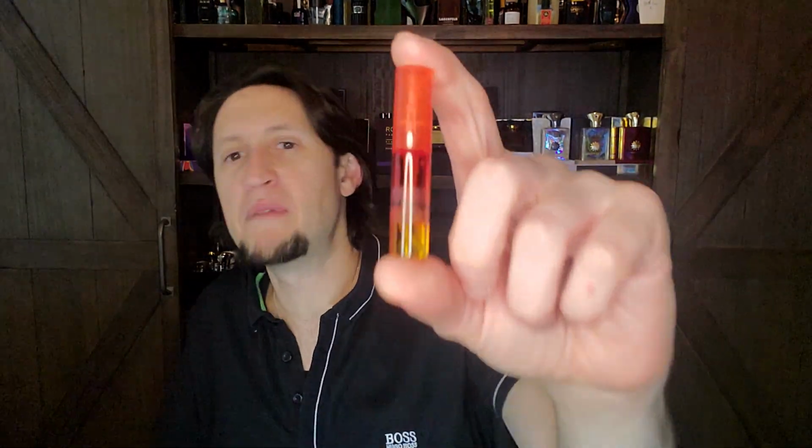Because you get a Xerjoff, or whatever brand it is. It could be Roja, it could be Amouage, it could be Creed, it could be Parfums de Marly. You get one of these high-end niche brands, and you expect to smell something amazing, right? You expect to smell the highest quality ingredients, the best perfumers, the best notes, the best blend. And this is the exact opposite of that. This almost shocked me with how terrible it is. Shocked me with how awful it is.